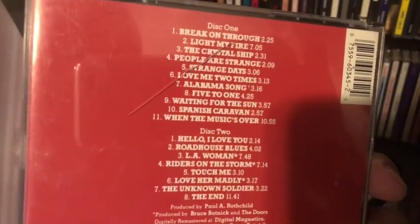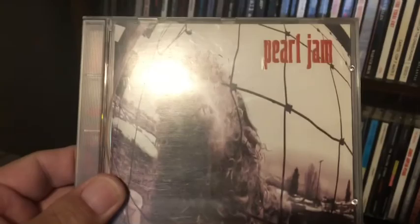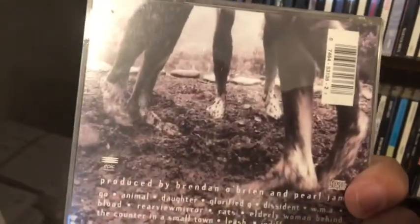The Doors, Best of the Doors. I've had this since I was probably 21 years old. I love the Doors. They make a lot of strange music. All right, more Pearl Jam. A lot of grunge on this shelf. The second album, I really got into this one.